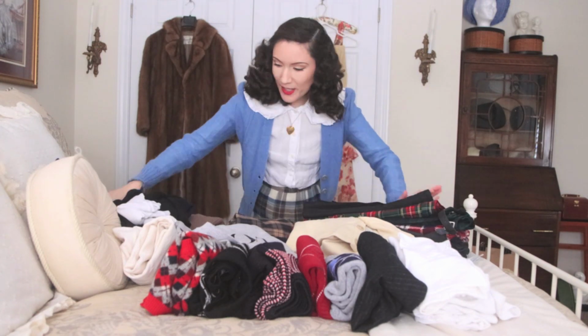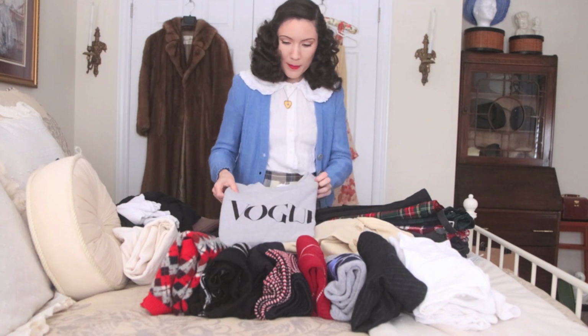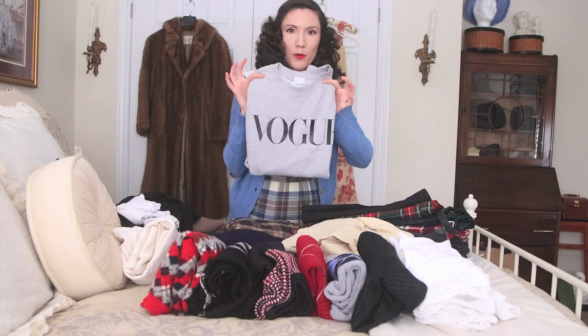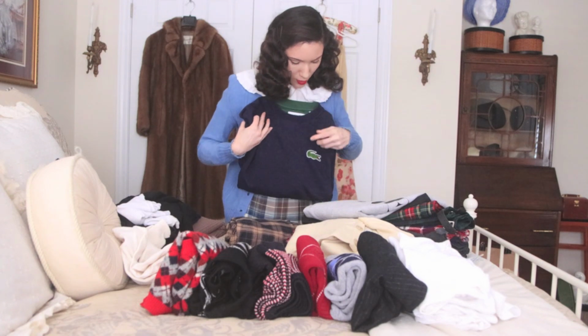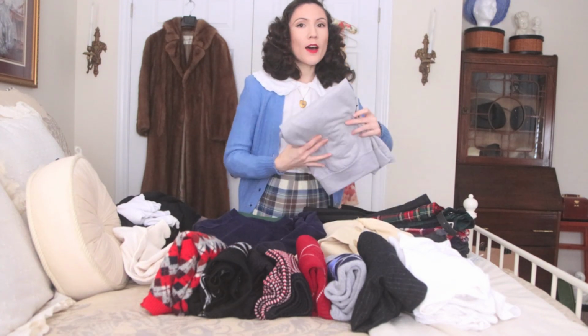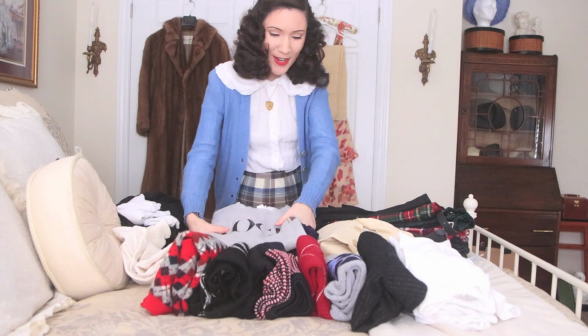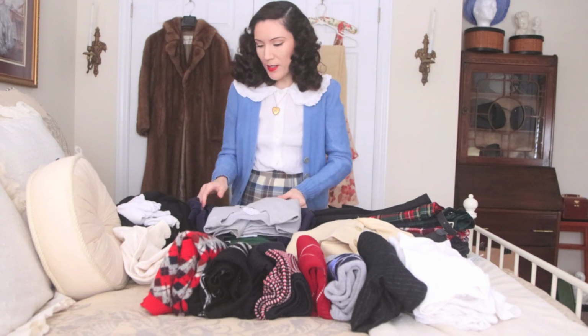Okay, so in that drawer, I have the randomest things. I have actual crew neck sweatshirts, and I have two of them. I have this Vogue one, it's gray. And then I have this navy Lacoste one that just has the alligator or crocodile or whatever on it. These are the only two that I have. I rarely wear them, but I do keep them just because I really like them.